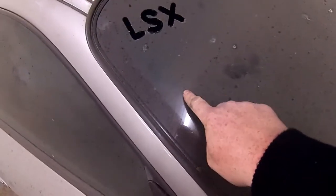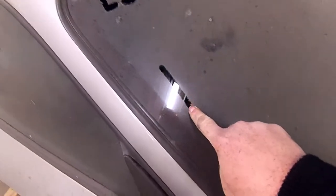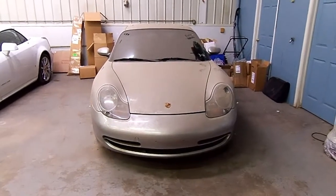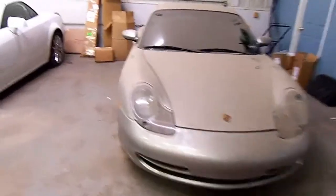So I'm going to take you guys around the car, show it to you in all its sad face glory of living in a garage for 16 years. The thing's super dusty. It makes me sad. As you guys can see, I did this the other day. I wrote LSX in the windshield. You guys can see how dirty this thing is. It's unreal. Look at me, I am sad because I don't run. We need to get this thing out of here.